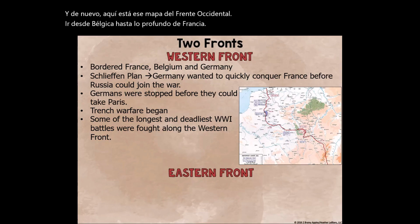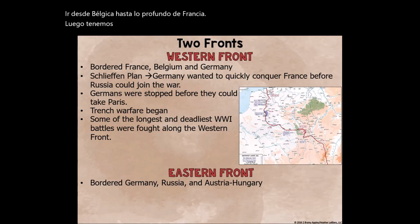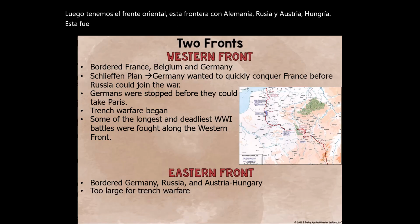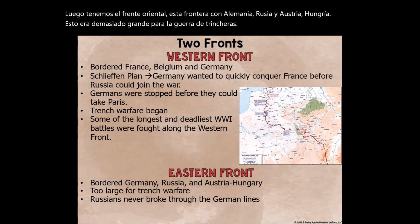Then we have the Eastern Front. This bordered Germany, Russia, and Austria-Hungary. This was way too large for trench warfare. Russians never broke through the German lines, though.